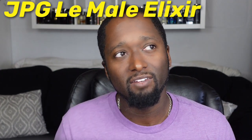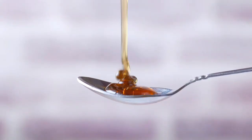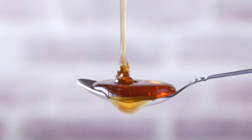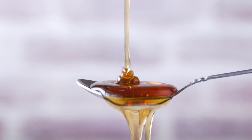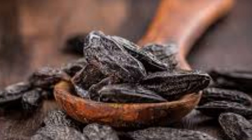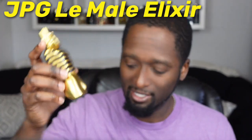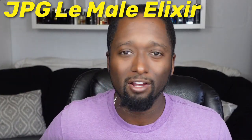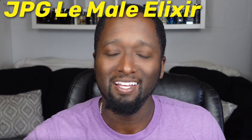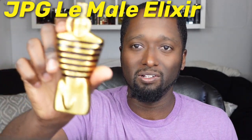And then the difference between this and maybe Le Male Le Parfum, this has more honey that comes through, and that tobacco and tonka comes through. Enjoy this fragrance. Very nice release. I think they did this, it's an elixir done right. Graham cracker crust baking in the oven, man. So that's the number 2 spot, Jean Paul Gaultier, of course, the elixir.